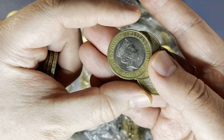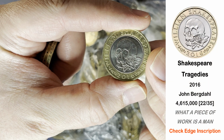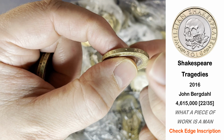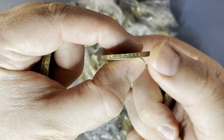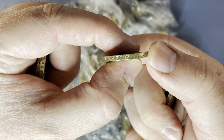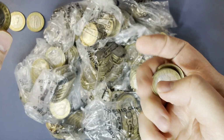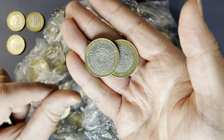Jodie Clark portrait, so this is going to be something. We have a Shakespeare's Tragedies, so Shakespeare is a 3-coin set. This one's in the middle in terms of the mintage figures. However, it's known to have an edge inscription error, so I'm just going to check that now. What a Piece of Work is Man is the correct edge inscription on that one. Definitely worth keeping an eye out for those. Not as hard to find as the Lord Kitchener mule error.